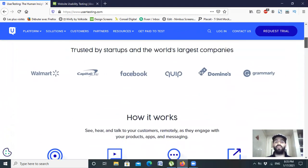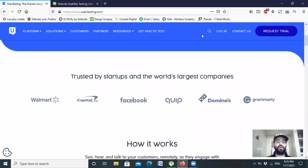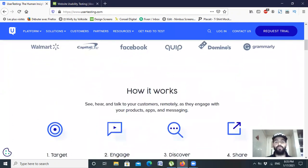As you can see here, we are on usertesting.com. You have Walmart, Capital One, Facebook, Domino's Pizza. Among many others, they're all resorting to UserTesting to help them test their UX, aka user experience.